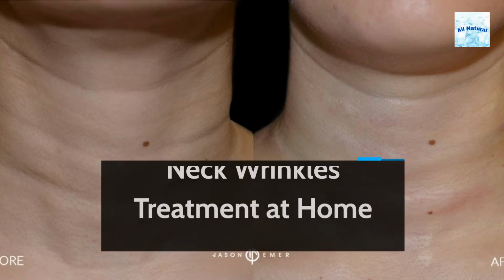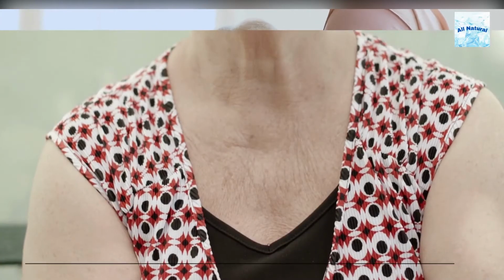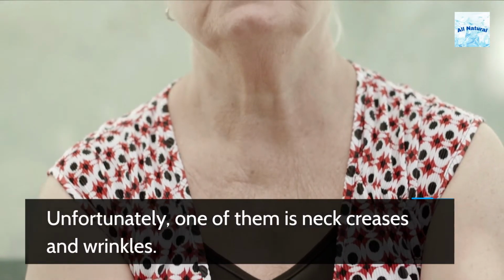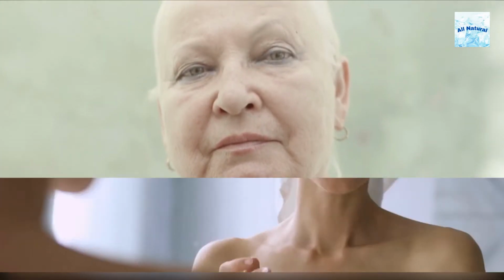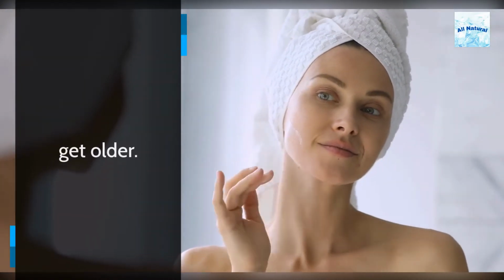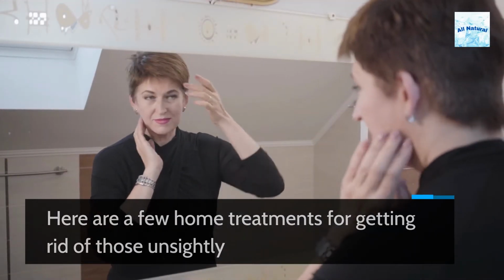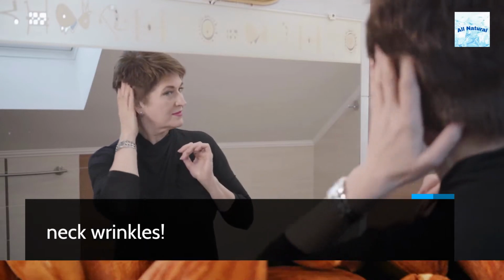Neck wrinkles treatment at home. There are certain things we can learn to expect as we become older. Unfortunately, one of them is neck creases and wrinkles. Skincare is a vital part of our daily regimen, especially as we get older. Here are a few home treatments for getting rid of those unsightly neck wrinkles.